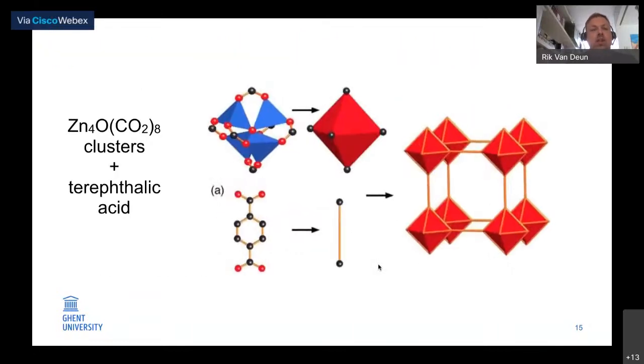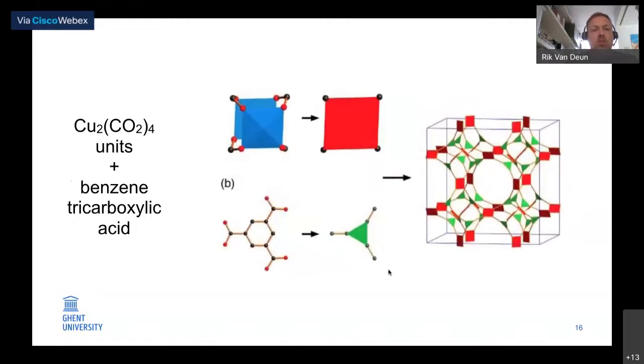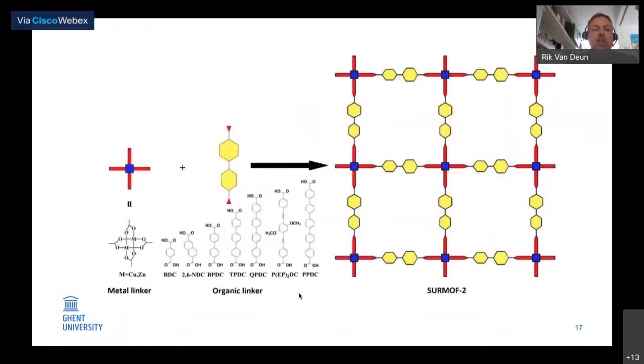This is just an example of a well-known zinc MOF. So you have here terephthalic acid or terephthalate, and you end up here with a porous material. Of course, other examples exist, in this case copper and a tricarboxylic acid, that you end up with a different MOF. In both cases, obviously, they're porous, but it's not always the case. If you then have a well-defined MOF, then of course you can play with, for instance, the linker length. In what's called isoreticular synthesis, you can vary the pore size basically by changing the linker and varying the length of the linker. That's something you can do.